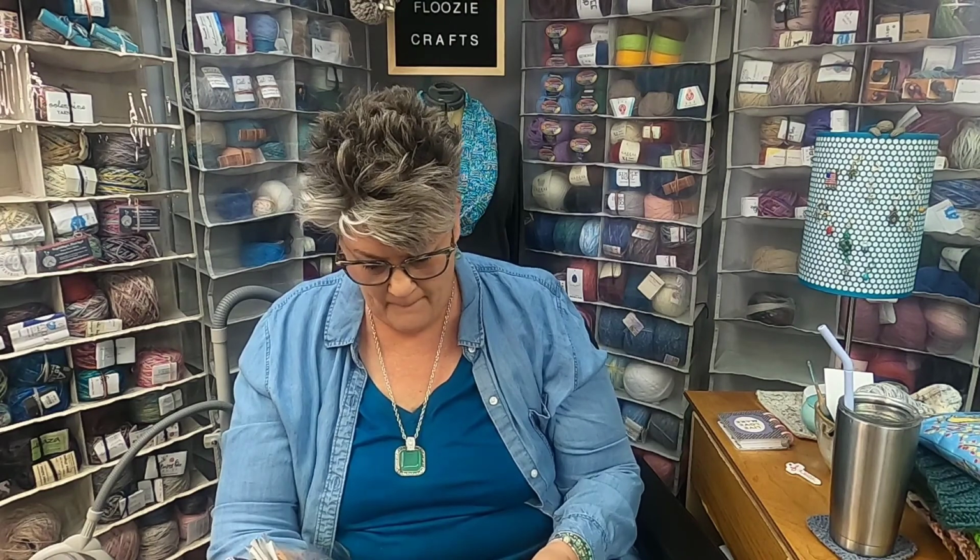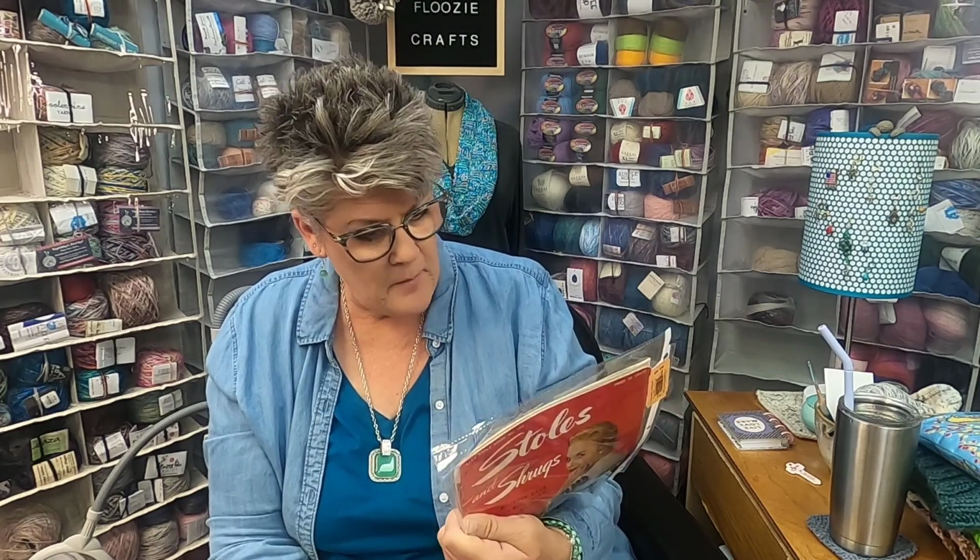So these patterns were actually in these folders, which was nice. These are vintage. So this is stoles and shrugs and fringes on the last page. And then there's actually two in here. And then the other, it's stapled shut. So I'll get them out later.